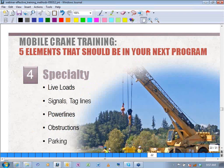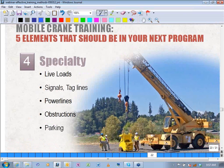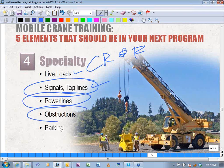Then one of the last items you want to cover, and this can be a combination of classroom and field, is all the specialty things that work with live loads, integrating the signals and taglines. Make sure we've got a good understanding of signaling methods, both radio and hand signals, and understand power line restrictions, obstructions, parking the crane, and getting it stowed away for the evening or the week or the month. Those are all cleanup areas, but they really are important.